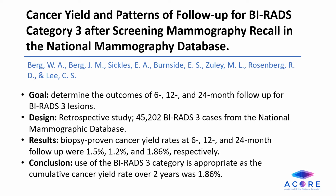In this retrospective study, researchers sought to determine the outcomes of 6, 12, and 24-month follow-up for BI-RADS 3 lesions, which have an expected malignancy rate of less than 2%. Cases were selected from the National Mammography database and included patients over 25 years old without a personal history of breast cancer. Approximately 45,000 cases were selected. Biopsy-proven cancer yield rates at 6, 12, and 24-month follow-ups were 1.5, 1.2, and 1.86% respectively.